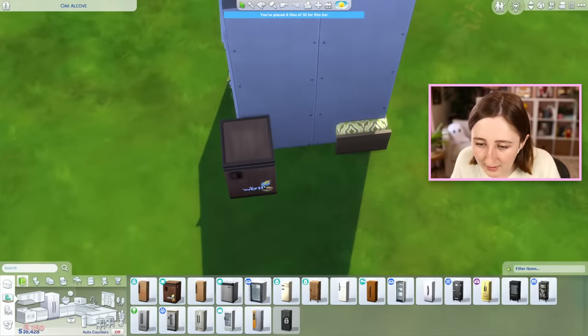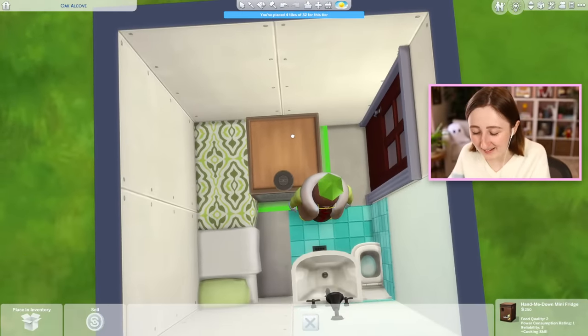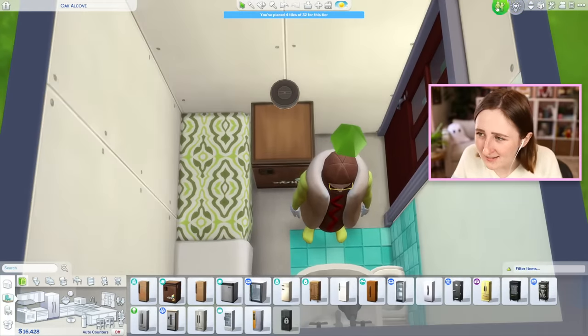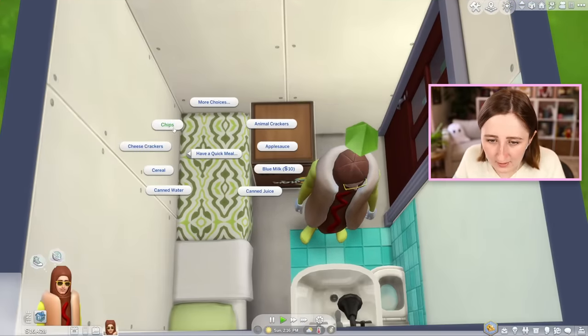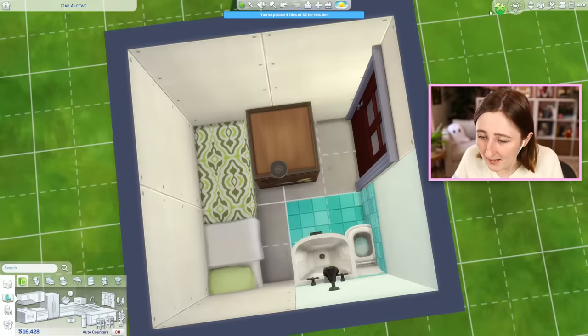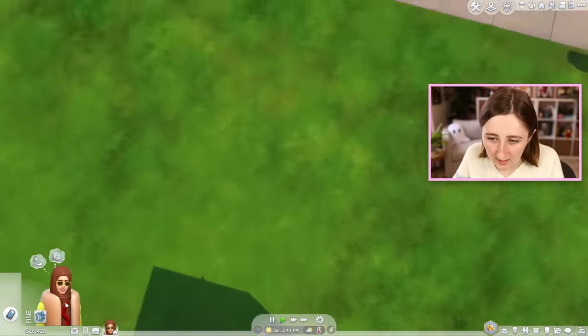I was thinking I might try and put a mini fridge in here, but this thing is enormous and it takes up an entire tile, so I wanted to see if it worked when it was sized down. I don't know if you can size it down twice or if it just needs to be once, but I'm gonna try. Can you grab some animal crackers out of that? No? Oh no, okay. Is it because of the space or is it because it's sized down? Have a quick meal, chips. Where did he go? Oh, I'm lost.